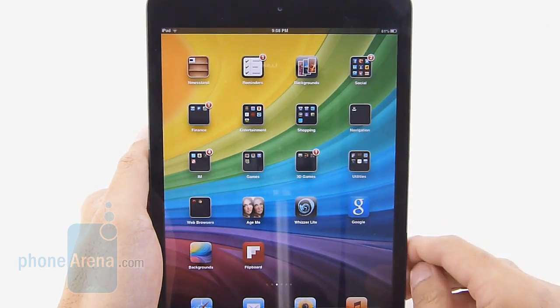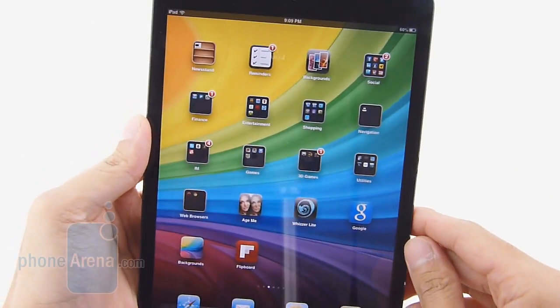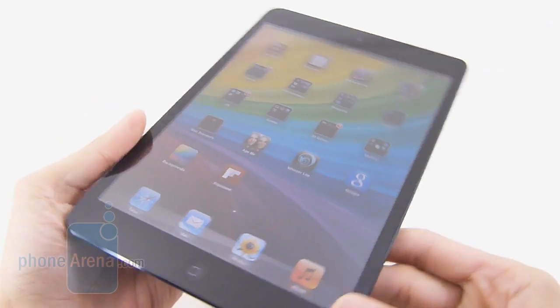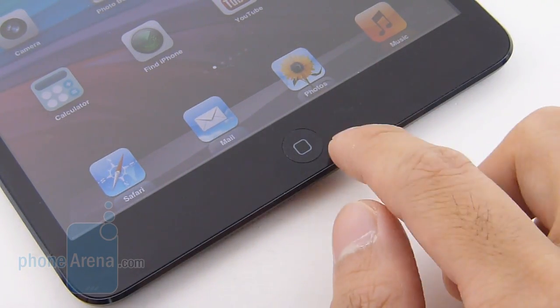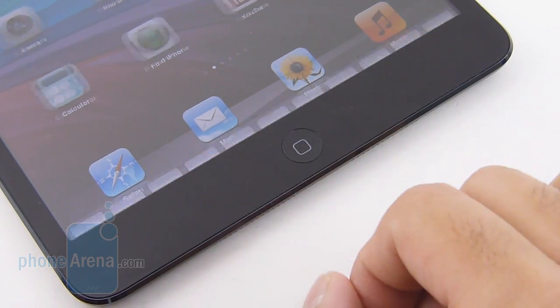But nevertheless, you still have all the great qualities about Apple's displays here. For example, some nice natural color tones, wide viewing angles, and a high brightness output. So as far as outdoor visibility, it's not a problem. Naturally, there are no issues in terms of accidental presses with the iPad mini's physical home button. It's recessed just like before, but still responsive as ever.